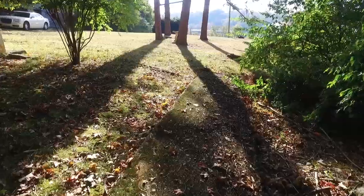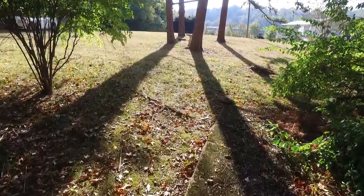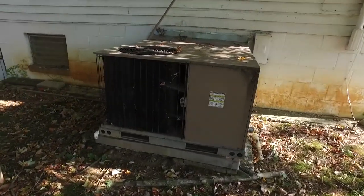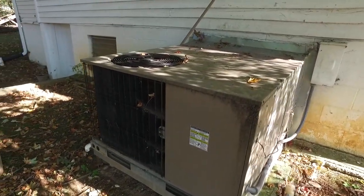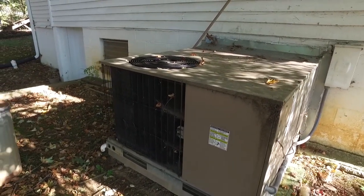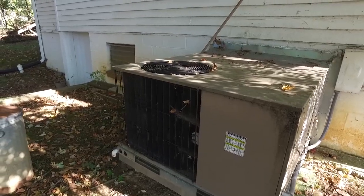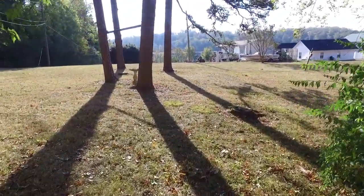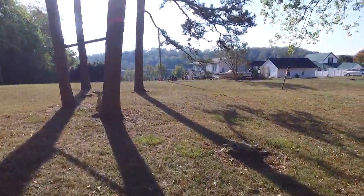An old sidewalk here. There's an air conditioning unit. Say it works. Doesn't look too old. I guess the biggest thing is you're going to be okay with these people right here in the front yard-ish area.